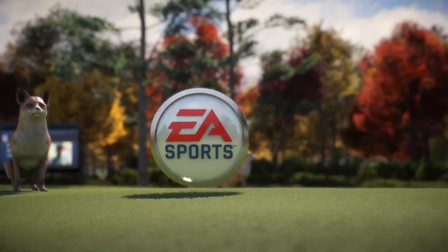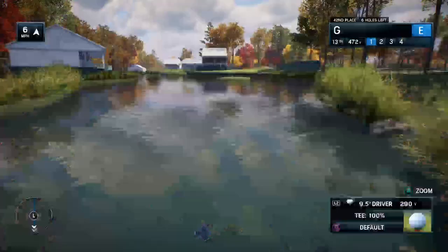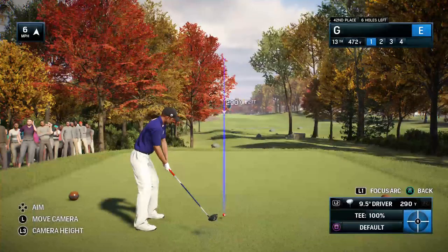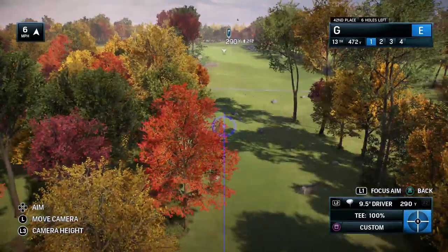EA Sports and the PGA Tour proudly present the season-long race for the FedEx Cup. Today, it's live opening round coverage of the Boston Championship.